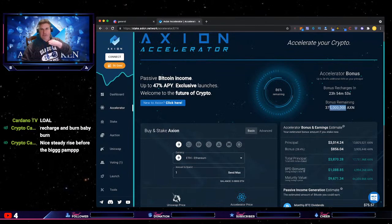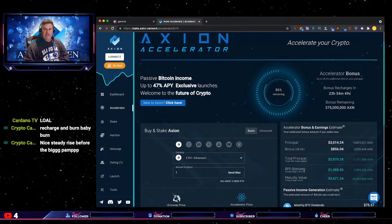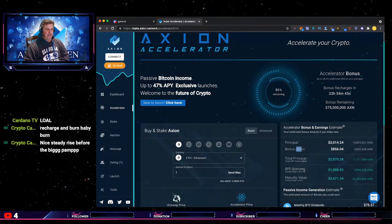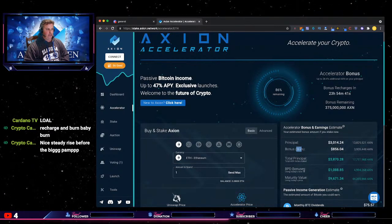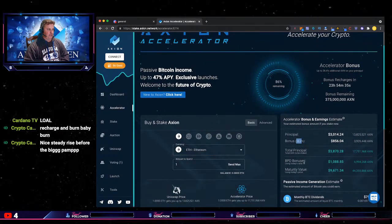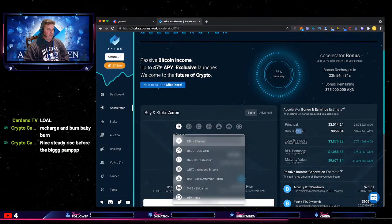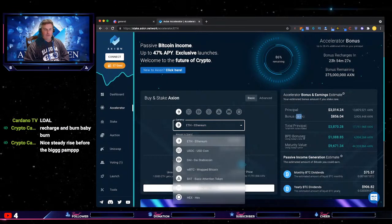Now if you want to get into the accelerator, of course, these bonuses are not going to be around for that long. We found out in the Axion official announcement today that this 28.4% won't be around that high. It's going to be reduced when they get onto Polygon. So make sure that you grab those bonuses now if you're going to buy and stake. Very important. Obviously 7 different tokens you can choose from, so pretty cool. The link's in the video description. Ethereum, USDC, DAI, Wrapped Bitcoin, BAT, Shiba Inu, and Hex for a couple of weeks as well.